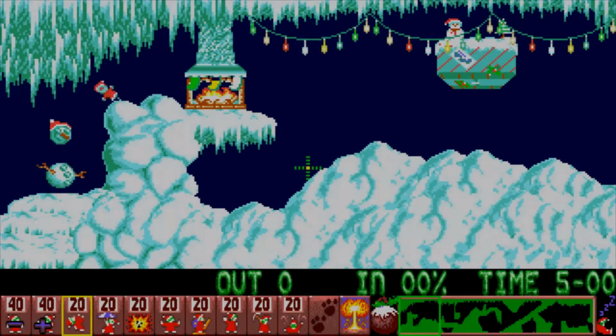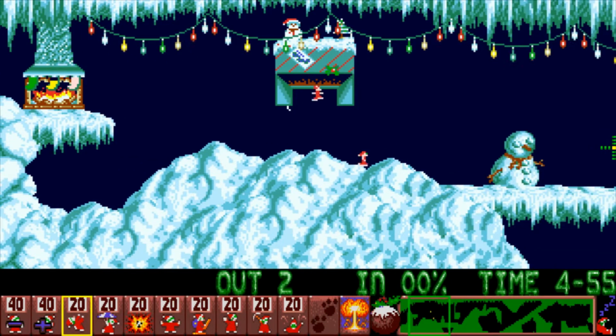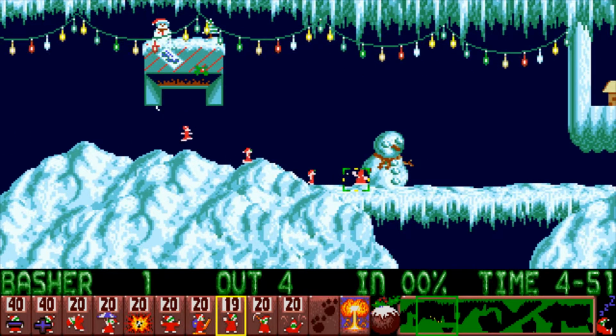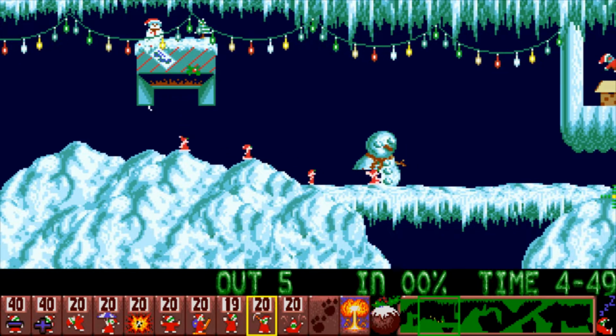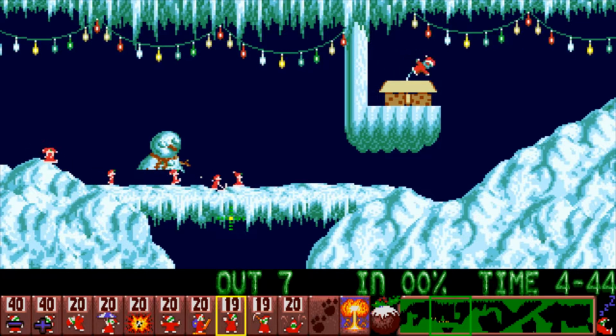So yeah, Merry Christmas, Mr. Lemming. First level, 50 Lemmings, 50% to be saved. And off you go. Same familiar Lemmings interface, but with lots of nice things like little Christmas suits for the Lemmings, and the chaser lights going along the top. It's really nice, really gets you in the mood for Christmas, that is.